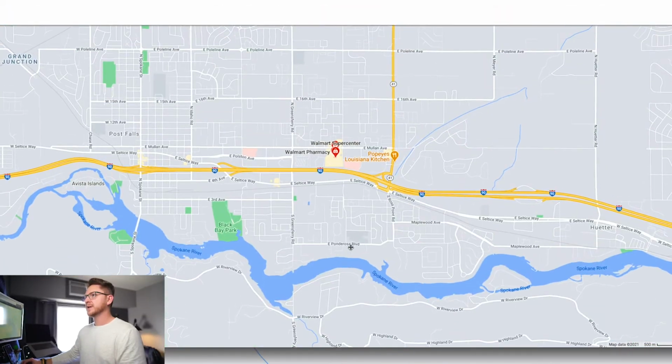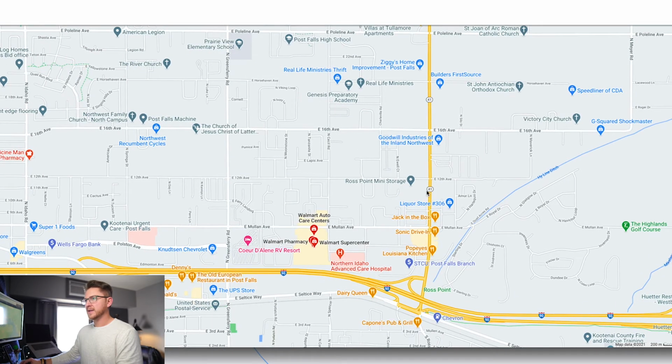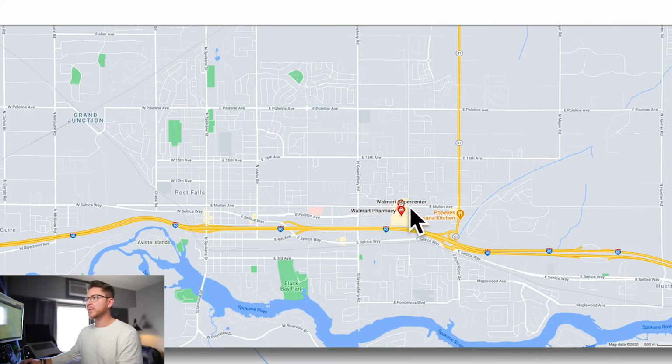Anyway, the first one, if you come here, you get off on the 41 exit. That's not number 41. In fact, it's exit number 7. But it's the 41 exit. And then, let's zoom out a little bit here. Then you get onto Mullen. So you head up 41 north, you turn left or west on Mullen, and it's right there.